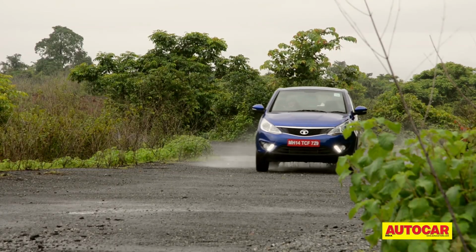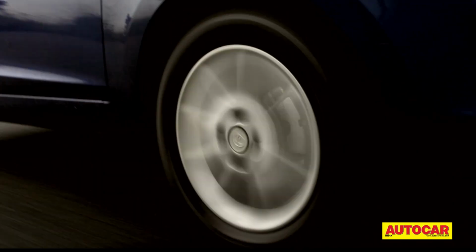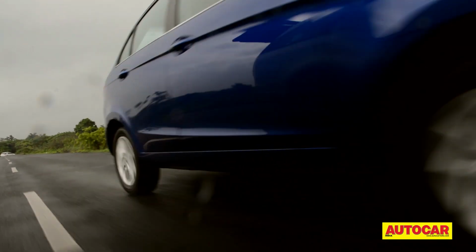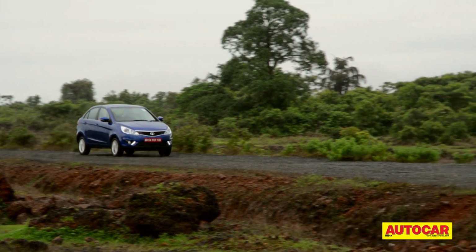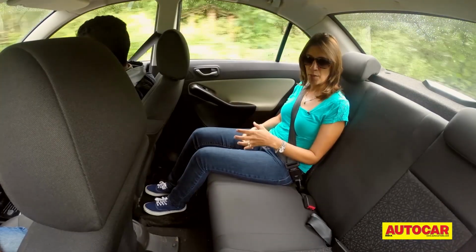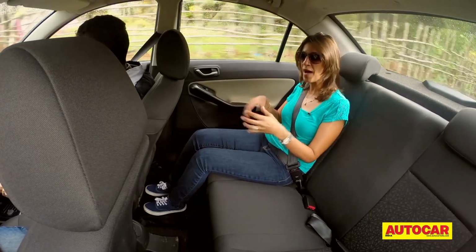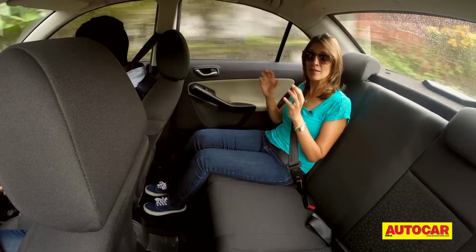The body control is impressive and the car goes round corners, giving you a sense of confidence. Grip levels are good, and even at high speeds, the Zest feels stable and planted. It's only on an undulating road that it does tend to pitch a bit. Now, even though Goa's roads are not as bad as our Bombay ones, we got a fair bit of a chance to test the Zest's ride qualities over some bad sections of road. And I have to say that I have been thoroughly impressed.